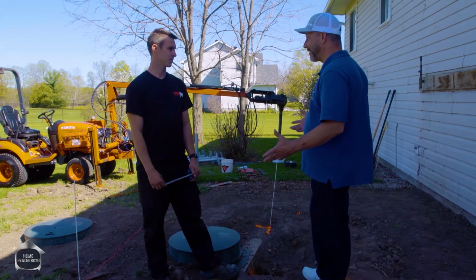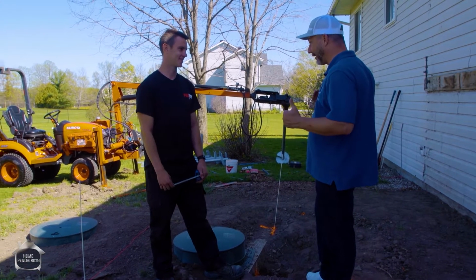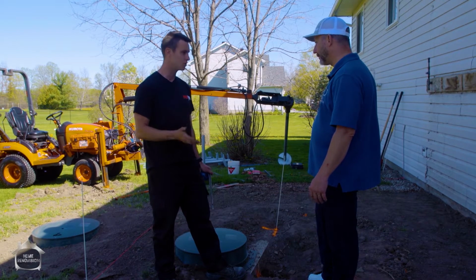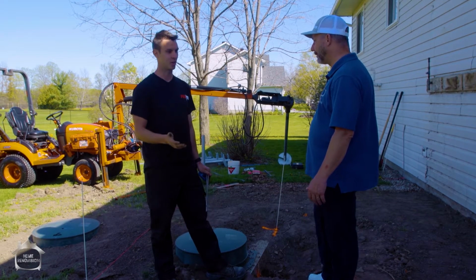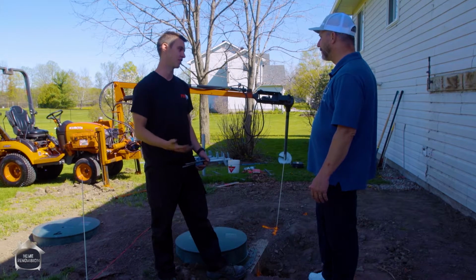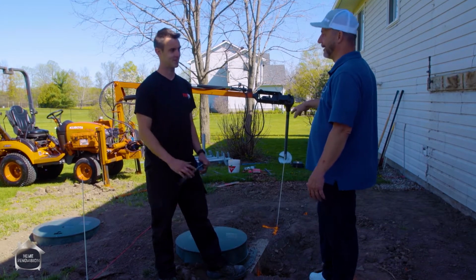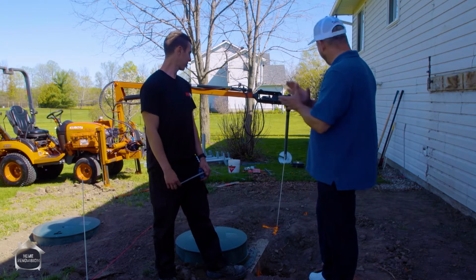Okay, so let's talk price. What kind of ballpark are we looking at to have a company like yours come out and do something like this? Ballpark for a deck this size, around $200 a post. And then bigger projects like additions and such, $300 ballpark. And that's because of the size of the pile you're using and the depth you have to drill? Yeah.